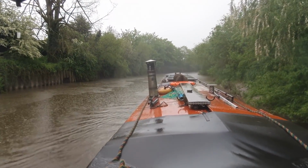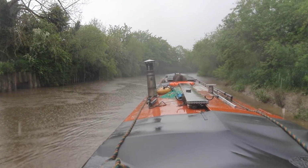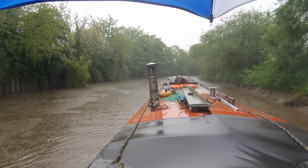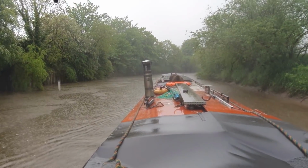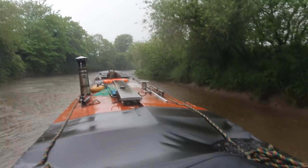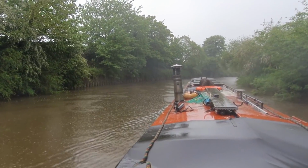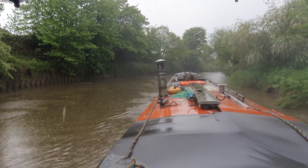This is like torrential. Oh, it's easing off, I think. If I'd left an hour earlier this morning, we'd have missed all this. A canopy. Living the dream. Should be in a pub, having a nice pint of ale next to an open fire. Bloody COVID.